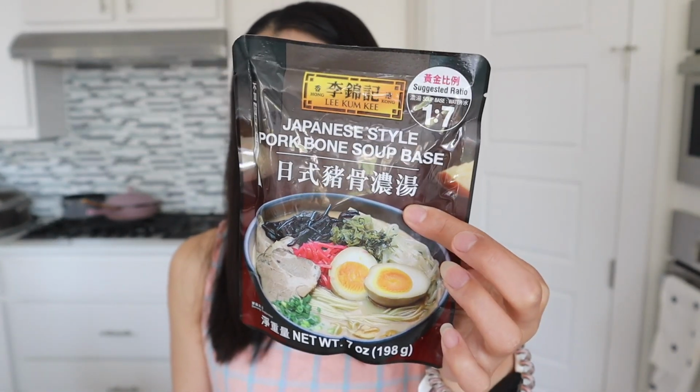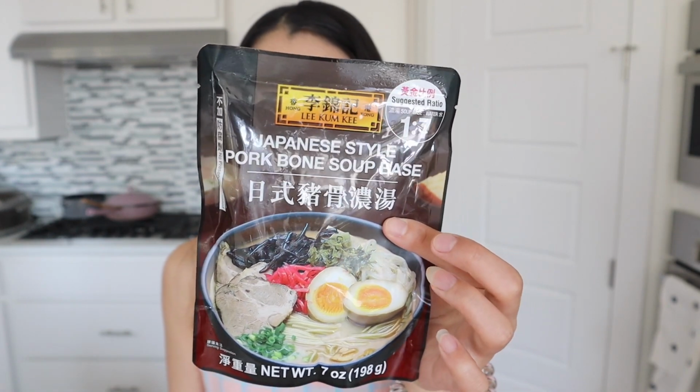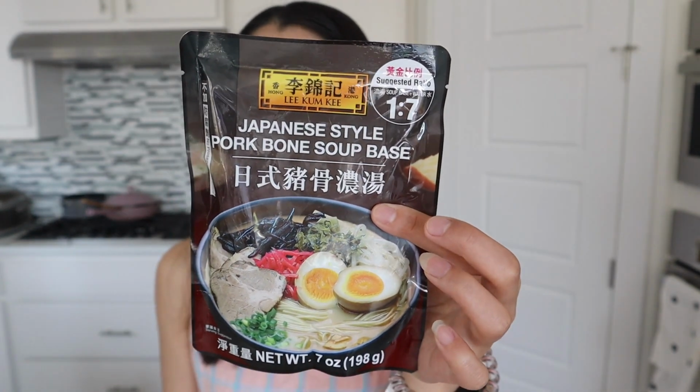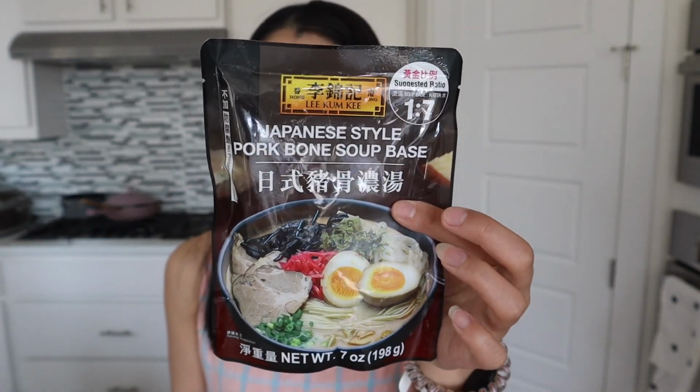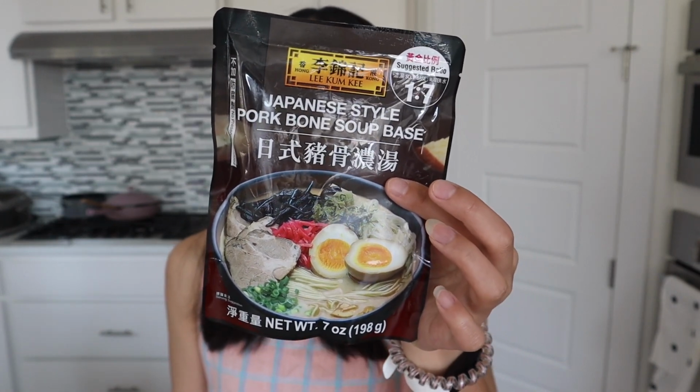I picked it up in an Asian store. This is a Japanese style pork bone soup base. This one tastes so good if you're craving Japanese style ramen, and this is the pork bone broth. The only thing is this one contains more fat and more sugar.